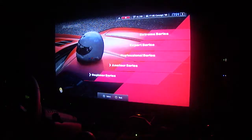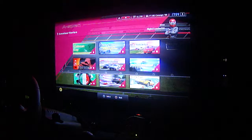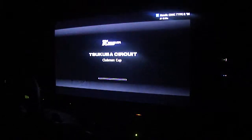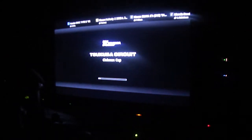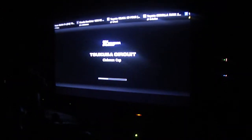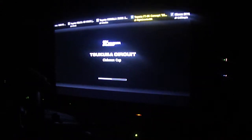Let's go to A spec. Amateur. And the Clubman Cup. Let's go to the championship, guys. We're doing it in the Tsukuba circuit, the Clubman Cup. Well, I'm going against a Celica, Mazda Roadster, Toyota Corolla, Nissan Skyline GTS-R, that's one of the Infiniti G37 models from Nissan.